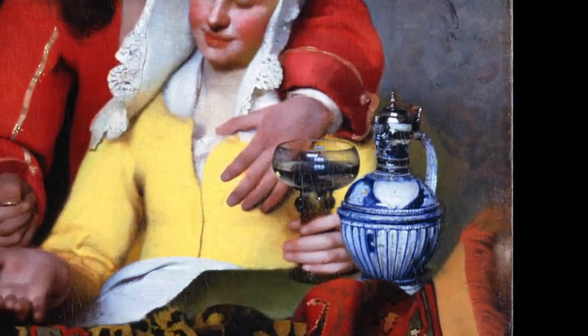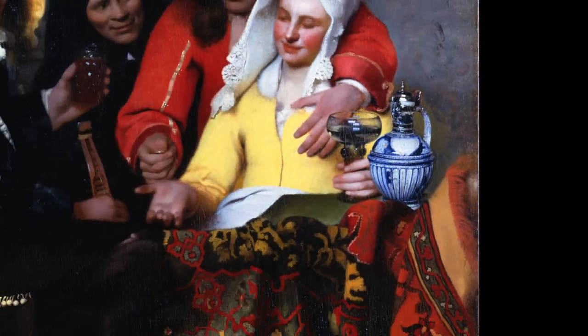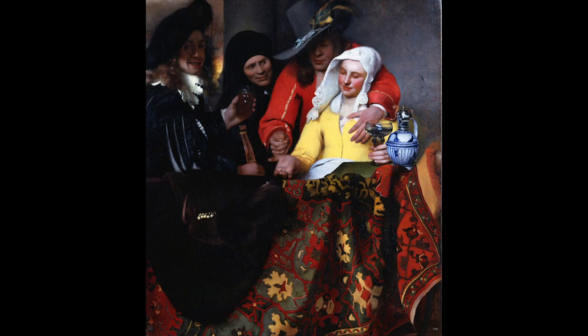The thick impasto used on the vase to convey a sense of texture that was lacking before is just one example of this. Most important of all, however, is the shift in subject matter from historical paintings, such as the one we saw earlier depicting a biblical scene, to genre paintings, which depict daily life and would be the style of painting that Vermeer is most known for today. This painting marks the beginning of a shift in Vermeer's style, a shift that would define Vermeer and his work.